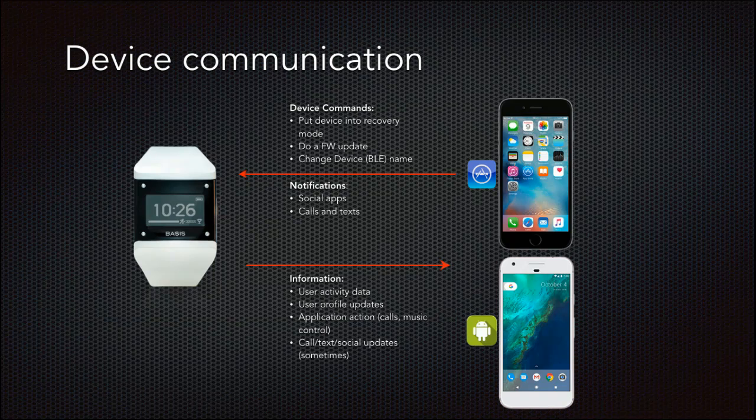And the second category of information that flows from the wearable back to the companion application is user data, user profile information, and also the ability to control applications, so pause music track and so on.